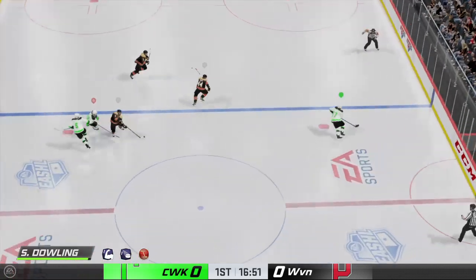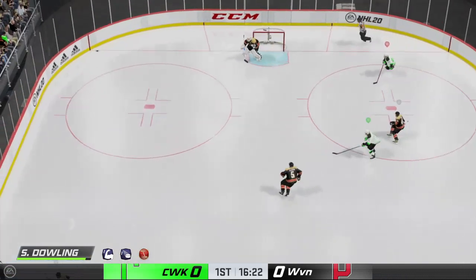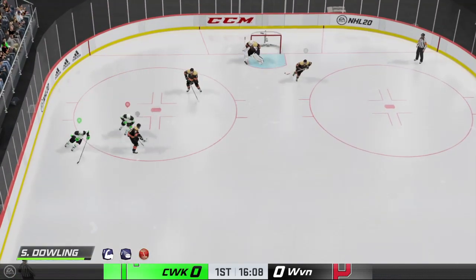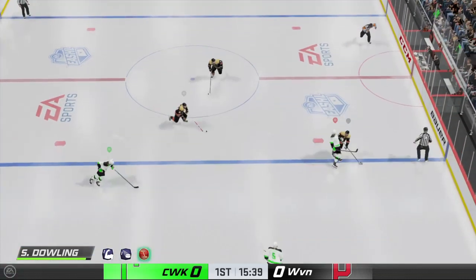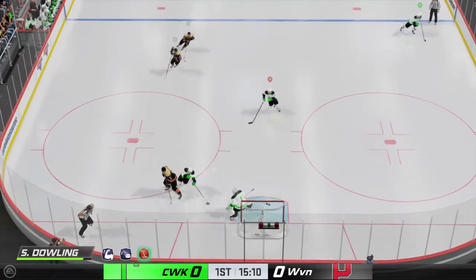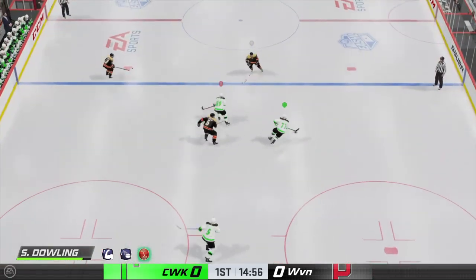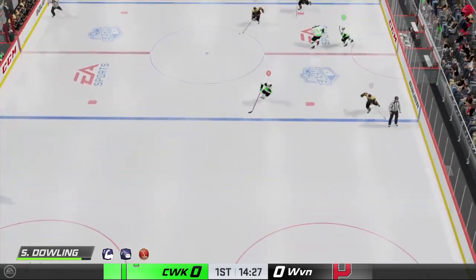With possession along the wall. Jostling for the puck and it's knocked away. Can't get a hold of that pass. And now it's grabbed by Ben. Ben swooping in on the attack. Kind of lost control for a second there, but regains possession. Another stop by the goaltender. Oh, he's locked right in. A couple of stops in a row there.